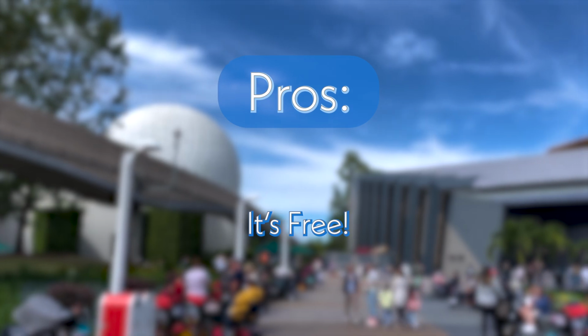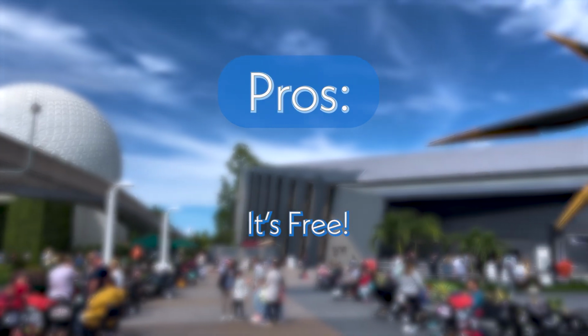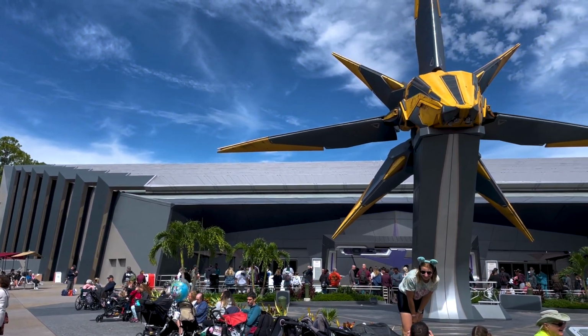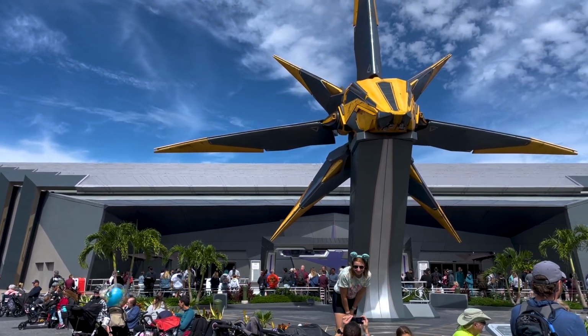So this isn't like the Disney Genie Plus, which is an add-on option now, when the costs have gone up to $35 per person per day, depending on the time you're visiting. But this is a free feature that guests get to take advantage of.